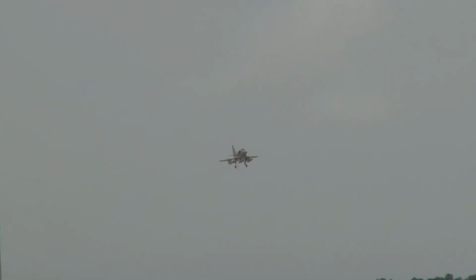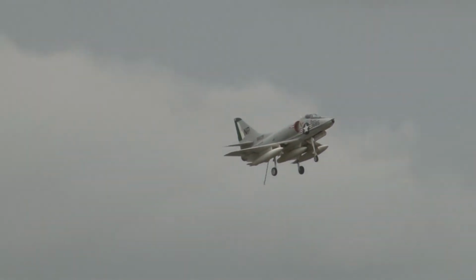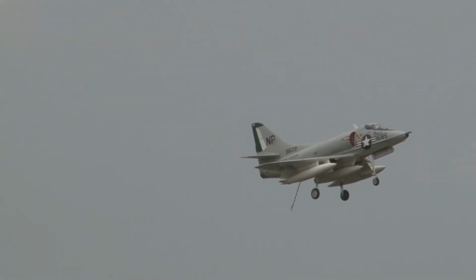Again, Ed Heinemann created the Skyhawk at less than 1/2 the weight allowed by the contract. Another nickname for this airplane was the Bantam Bomber. Carrier configuration pass. Look at the tail hook.